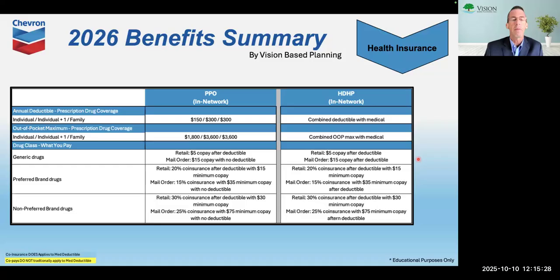In the case of a PPO plan, you're doing a $5 copay after the drug deductible has been met, so it's not as large of a deductible. And for mail order, the deductible doesn't apply. So once again, it's another case where if you have a lot of prescriptions or high dollar prescriptions, that may tilt the overall cost in favor of the PPO versus the HDHP.